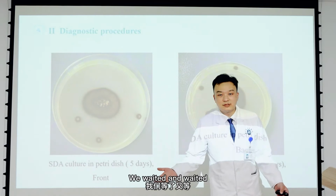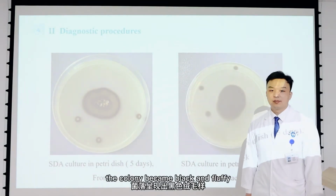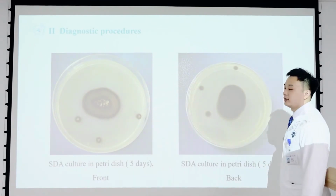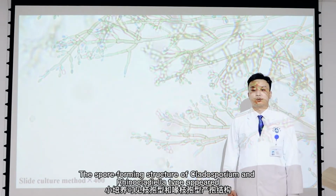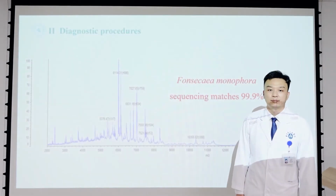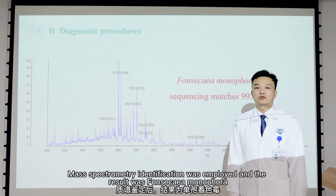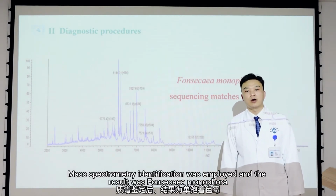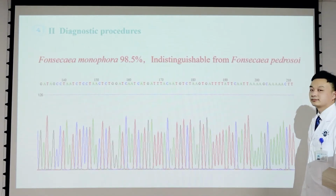We waited and waited. Finally, after 5 days of culture, the colony became black and fluffy. The spore-forming structure of Cladosporium and the Rhinocladiella type appeared. But what is the culprit's name? Mass spectrometry identification was employed, and the result was Fonsecaea monophora.